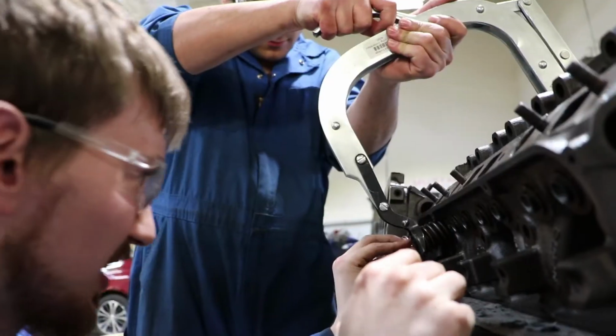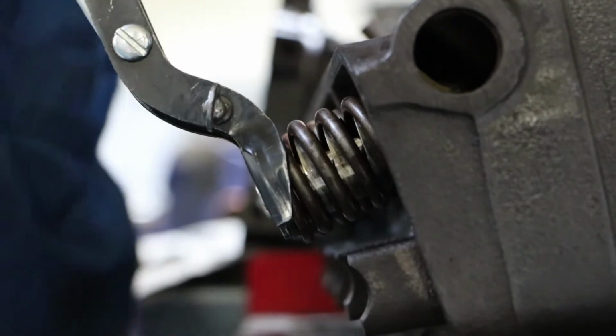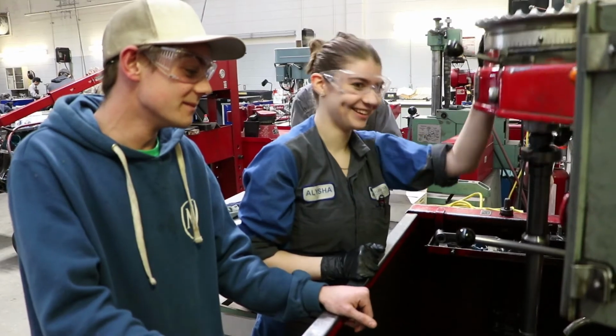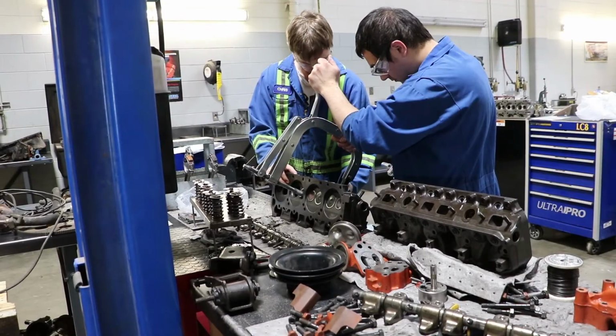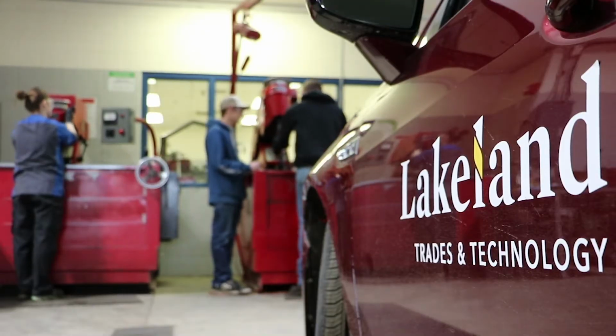So when students come to Lakeland for second year, we have a lot of opportunity for them to experience something that's fun and exciting, and maybe a little bit different than what they get to do in industry, but it's all related to what makes the engine work and how it ticks and what makes it function as it's supposed to.